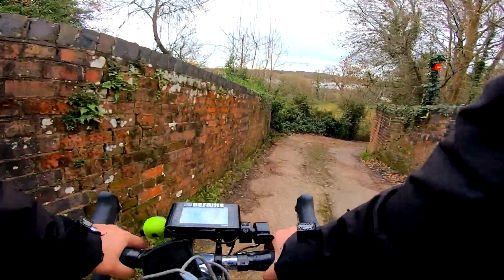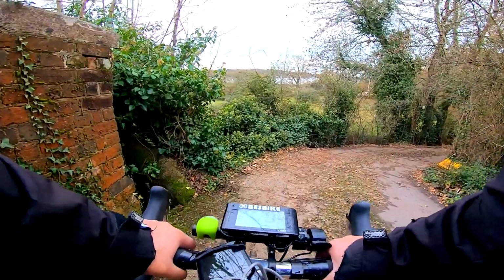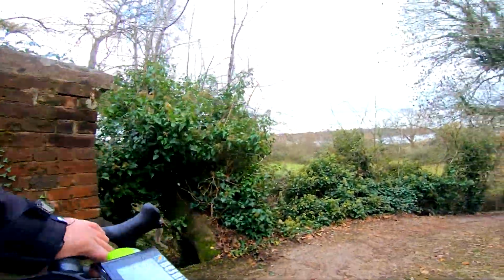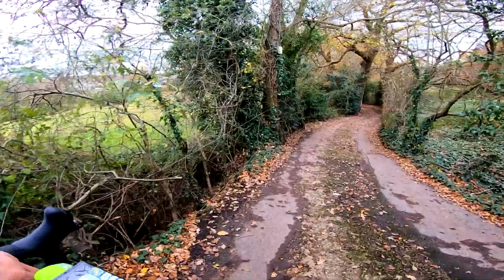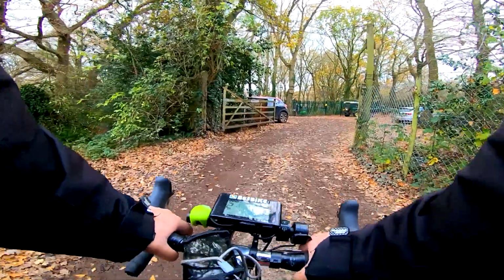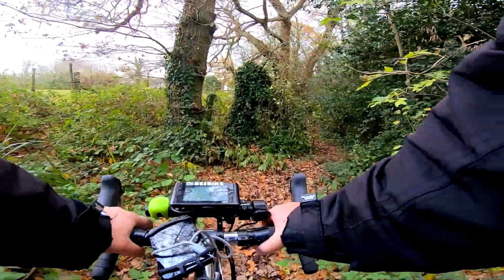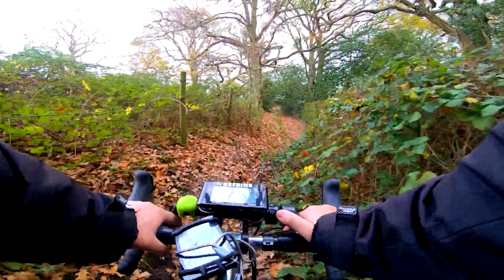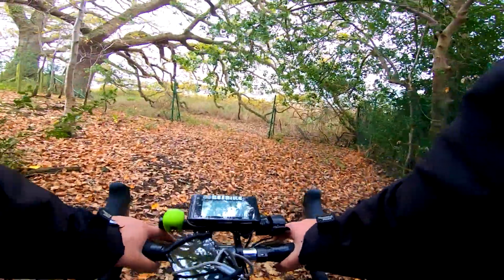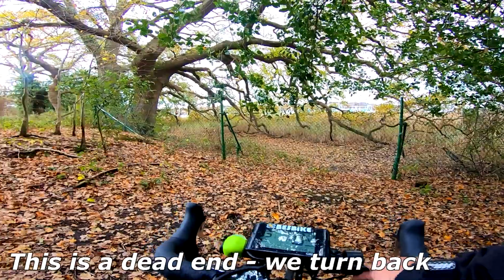Look how steep this is. I think I'm going to walk it. Let's not take any risks. If this was iced up, there's no way you could get out of it. This is private. That goes down to the water, I guess. Let's have a quick little look. That's a dead end. Oh, they put a fence up. Oh, no.